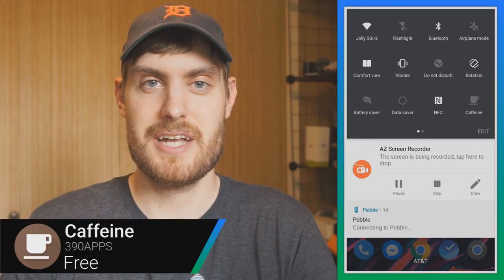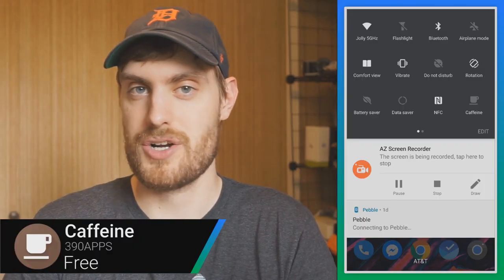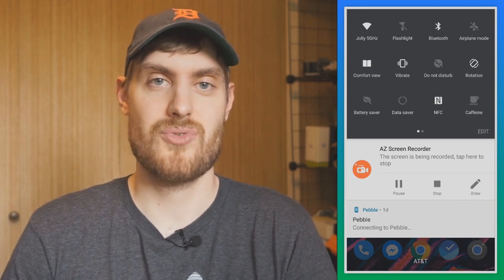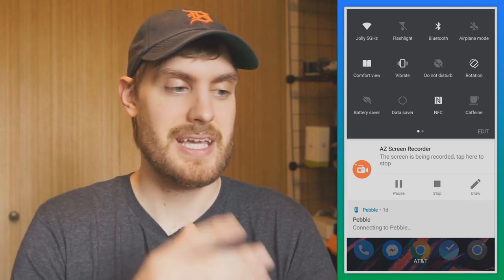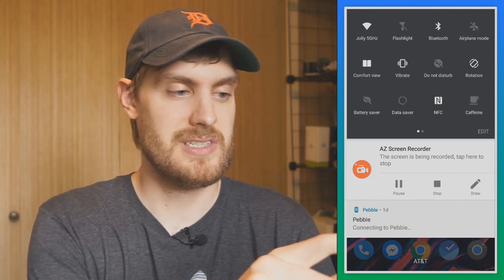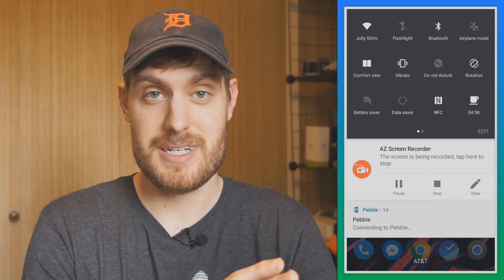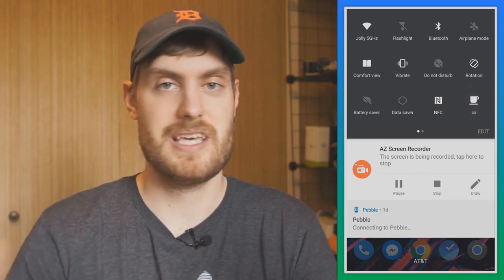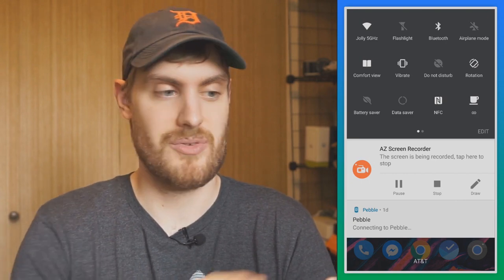Sometimes you're doing something and you want your screen to stay on longer than whatever you have it set. Maybe it's a minute or 30 seconds, and you want it to stay on for a while so you can see what you're doing. Caffeine is an app that goes in your quick settings tile, and all you gotta do is tap it, and you can add 5 minutes screen on time, 10 minutes, 30 minutes, or just keep it on infinitely and then turn it off when you're done.